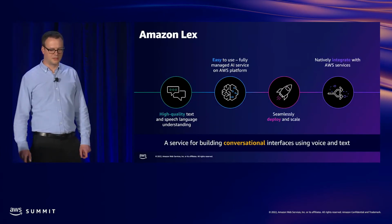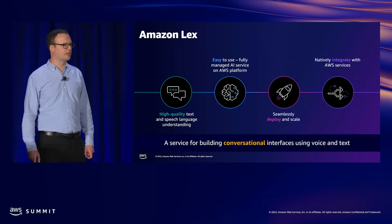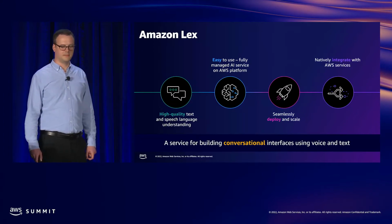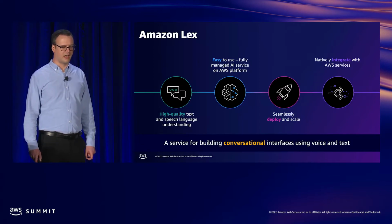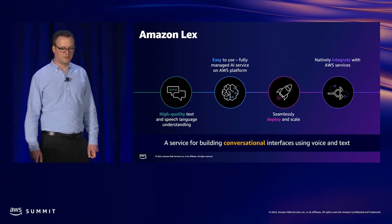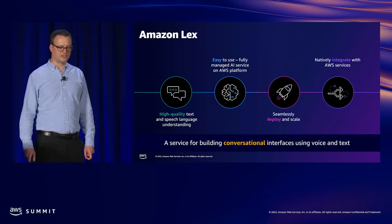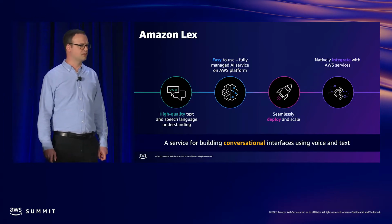Amazon Lex is a service for building conversational interfaces into your contact center or any application using voice or text. Lex uses high-quality speech recognition that is natively integrated into the service, providing high performance. It uses 8 kilohertz telephony models that provide better performance on telephony networks. As a fully managed service, you don't have to worry about managing or scaling the infrastructure.